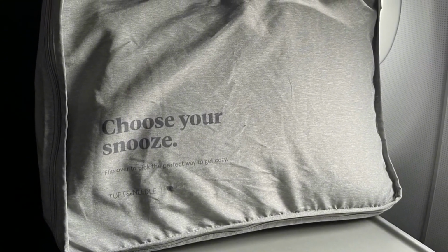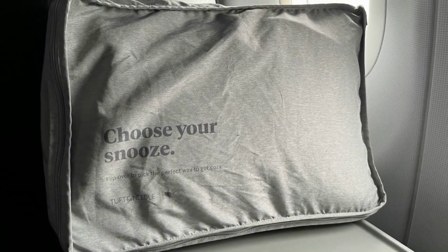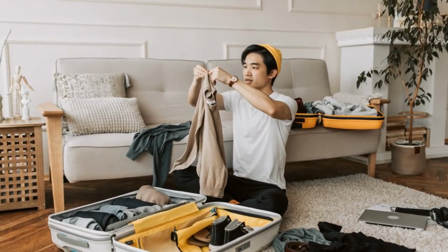Once you see these subtle tricks, you can unsee them. You're not just walking to your gate. You're being guided through a carefully crafted retail experience. Number 6, disinfect your luggage wheels.